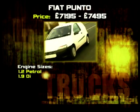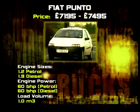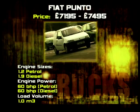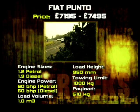Prices for the Punto start at just over £7,000. There are two engines on offer, a 1.2 petrol and a 1.9 diesel, both with 60 brake horsepower. Maximum payload is 510 kilograms.